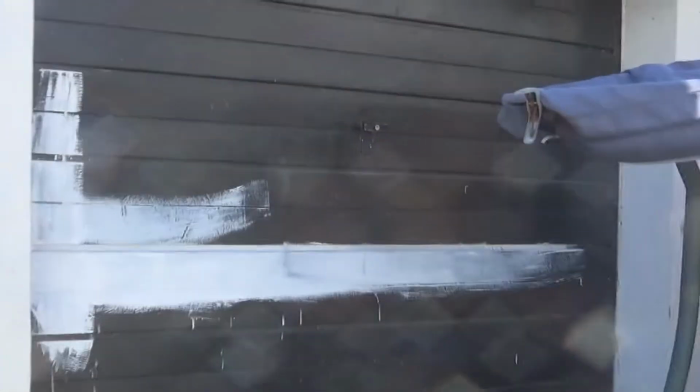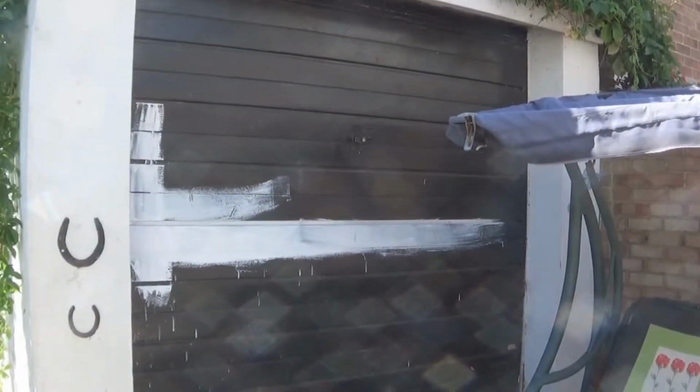There you go. Perfect. There's a white patch on that because soon this is being painted white, this garage door.